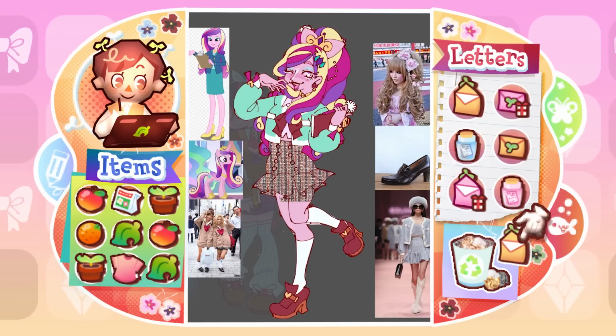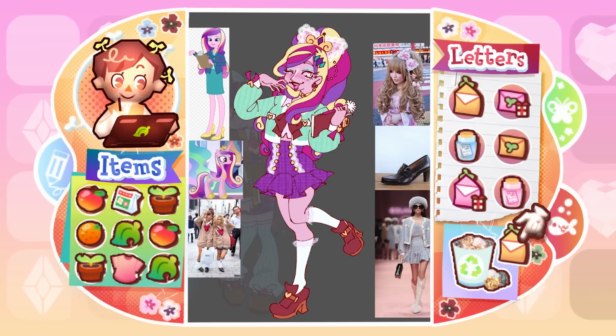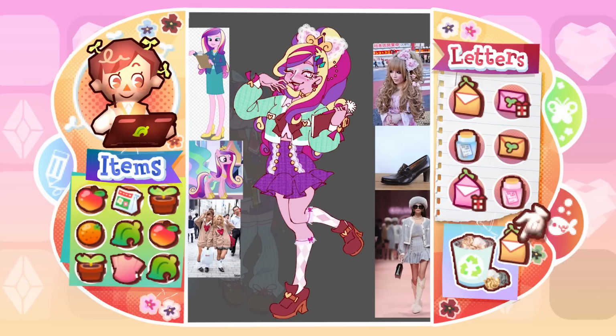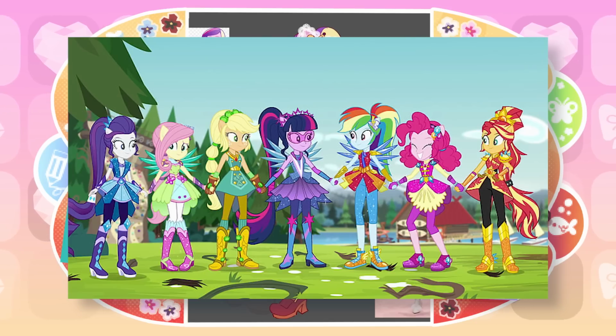But I think the bright mint and purples are just really fun and bubbly. It's not like any of this is real. I'm drawing a human world based on colourful ponies. We can excuse reality, especially considering the main 7 are magical superhero girls.